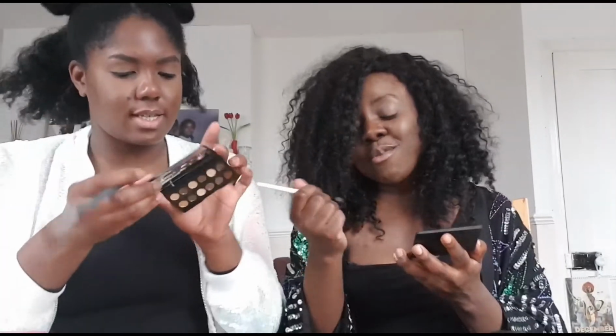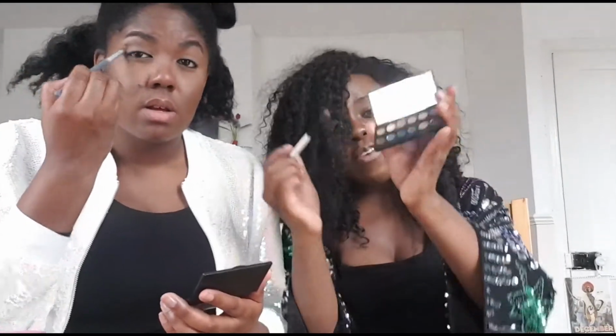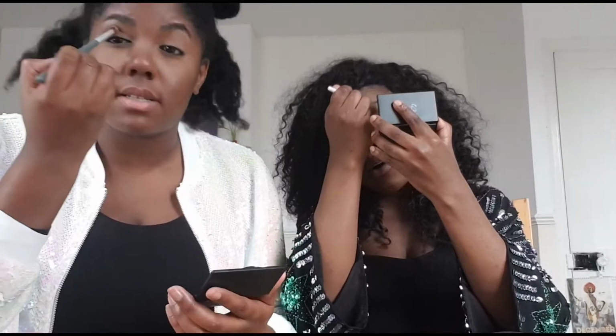And this is from the Storm palette. Tap off the excess. This is the Eye Divine All Night Long palette. Oh, no. Okay, the issue with this being so small, I don't know if it's coming up on camera, but you can see the whole palette is already ruined. I know. But actually, the pigmentation on this is really nice and it's blending really nicely already. I hardly tapped into that.